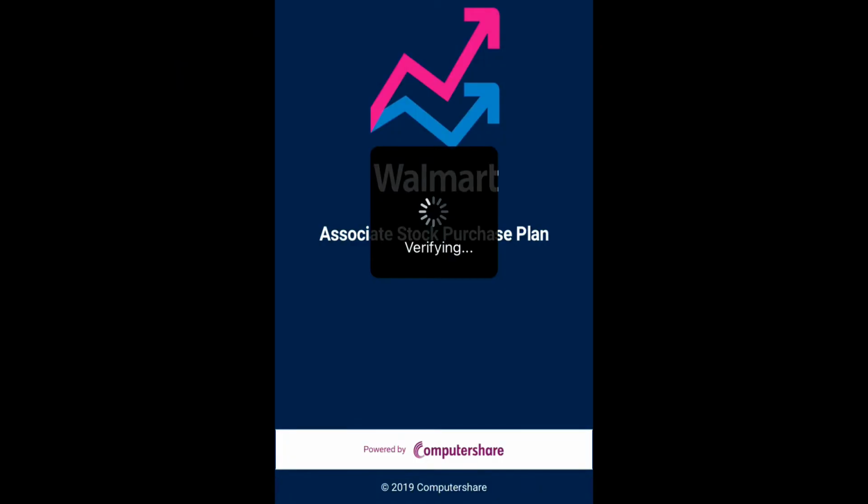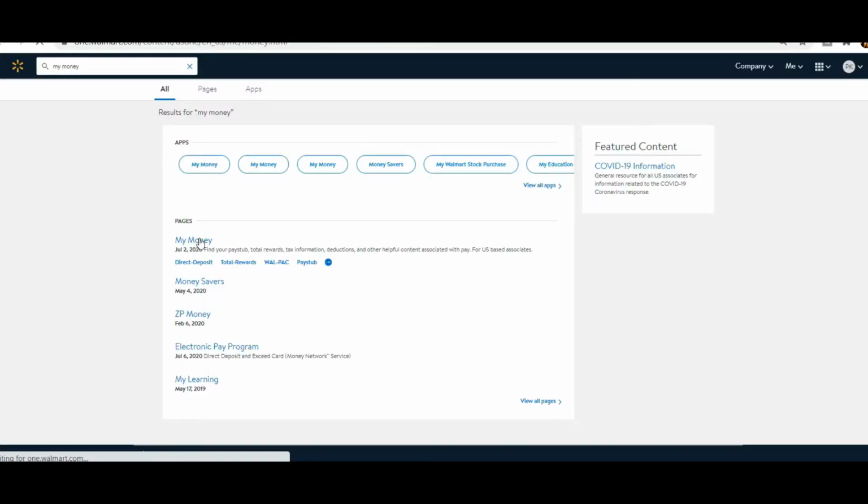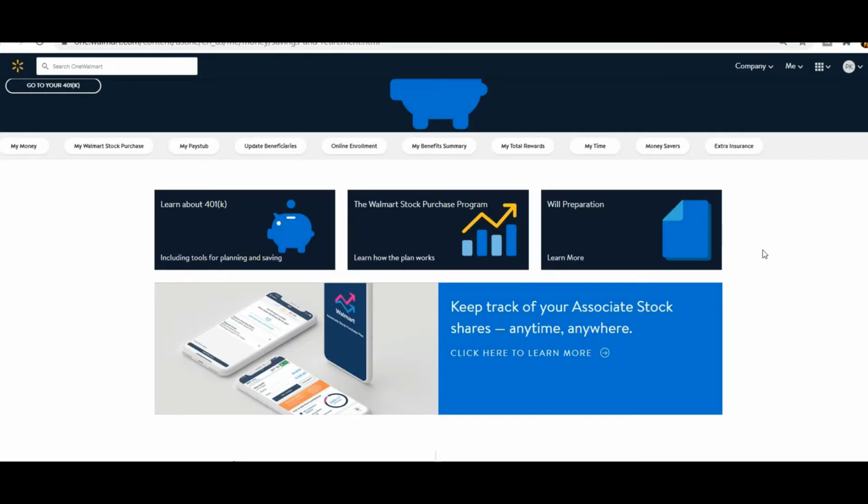If you do want to start the associate stock, you create an account and go through a process, and you can keep track of your associate stock on your mobile phone anytime. You can click here and download the mobile app, or you can download the associate stock app in the Google Play or App Store. Check your account, and you can sell your shares pretty much anytime you want.